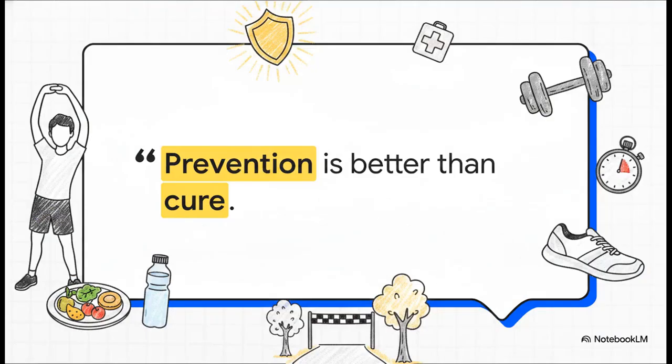Prevention is better than cure. It's a classic adage, my dear children, but honestly, it is the absolute guiding principle of all athletic training and sports conditioning. It is always better to prepare properly than to get hurt and miss your most important games.